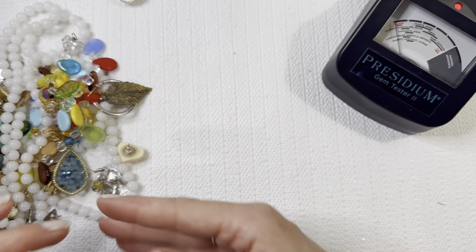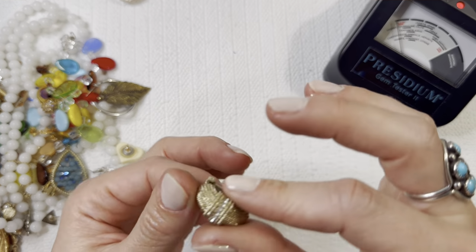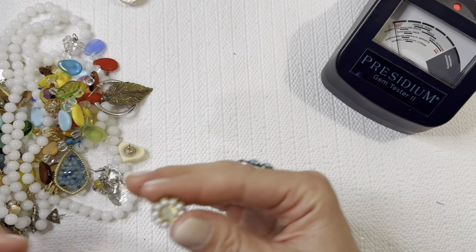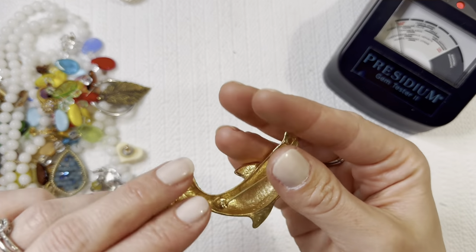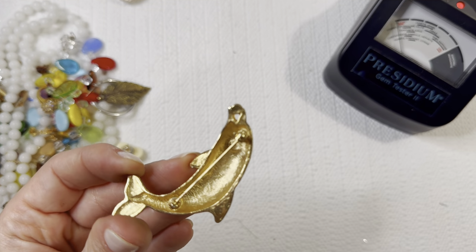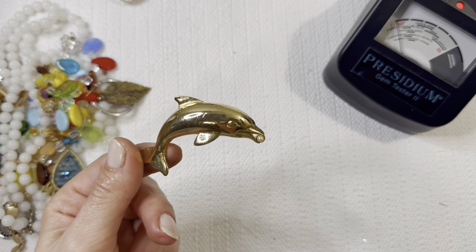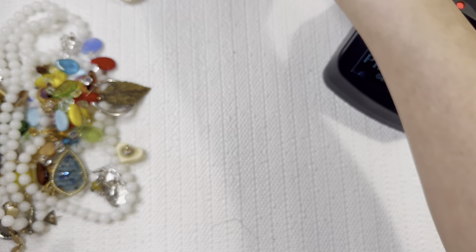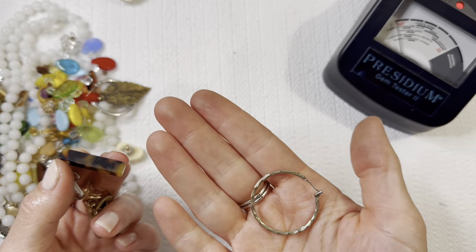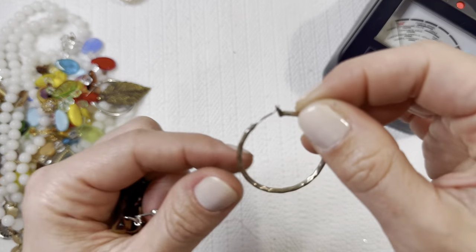More costume earrings. Very fun piece that we saw at the beginning of the video. Lots of costume bits today. I don't think I see any marks on this one. Not magnetic. Holding a little pearl. Dolphin holding a pearl. Do that one for $3. Let's test that one with a magnet. Not magnetic.